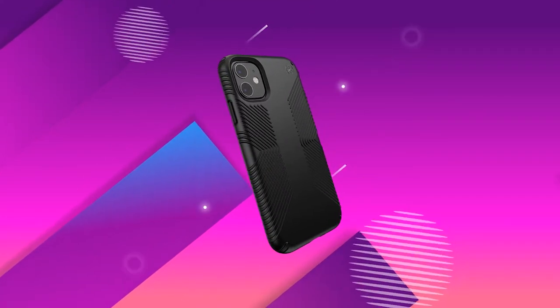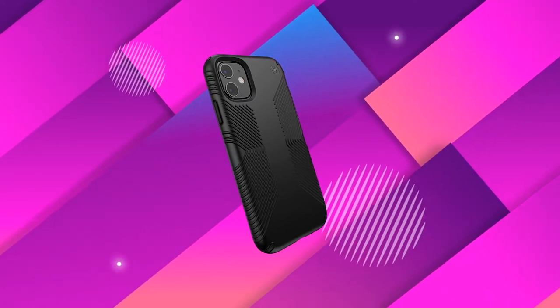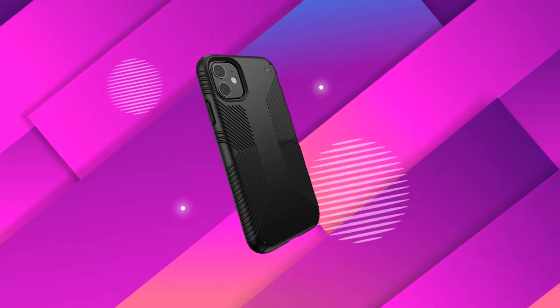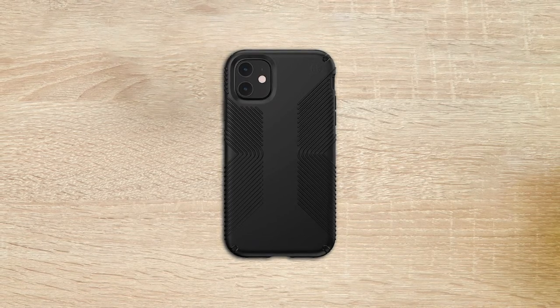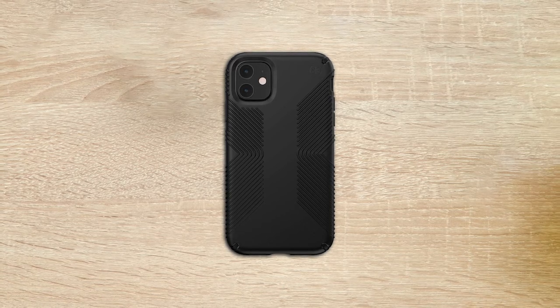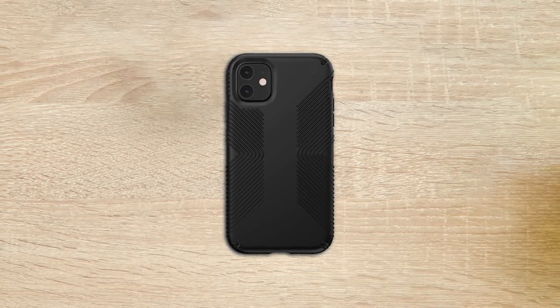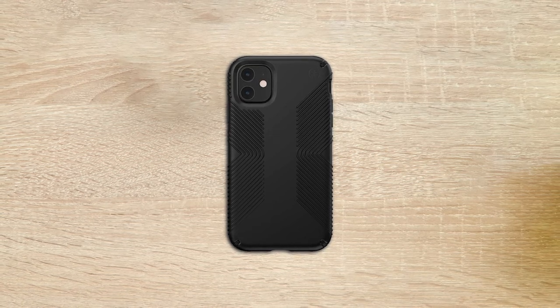Specs say the inside of a Presidio case is designed for impact and it will survive drops of up to 13 feet. Having used one for months with another iPhone model, Speck cases are engineered to defend against impact and shock using multi-layer construction and high-tech materials that deliver a sleek profile and optimum protection.